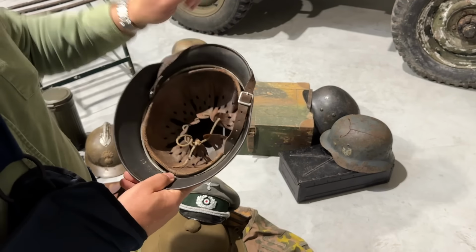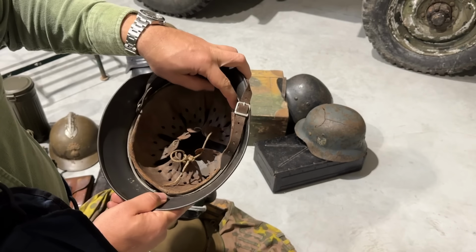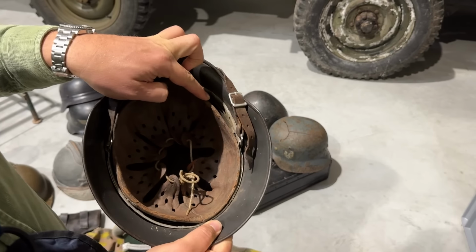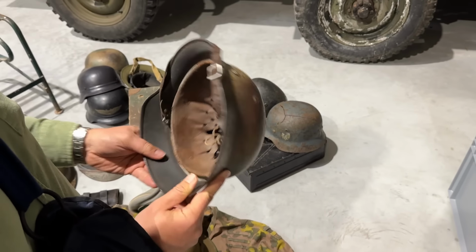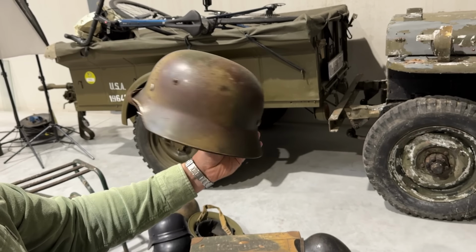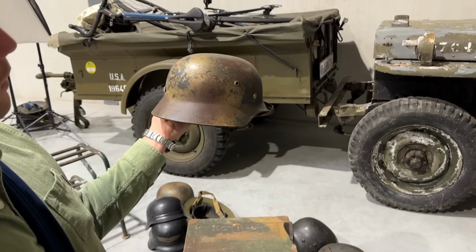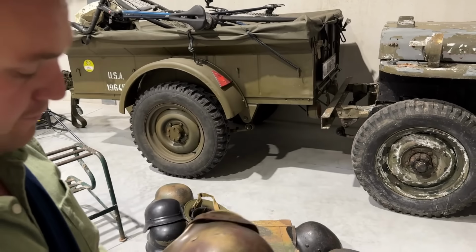It's complete with the chin strap, aluminum liner, just like the other helmet actually. And if you fold back the leather here a bit, we can still see the split pins are unmessed with. The liner has never been out. Just a beautiful, look at those colors. Beautiful helmet. Nice three-tone helmet. Beautiful.